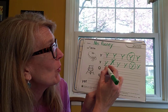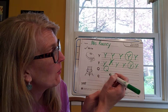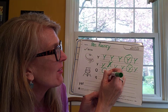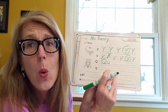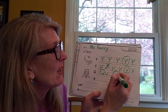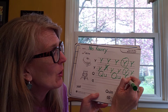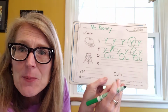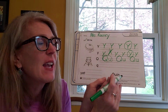So Q is basically an O with a kickstand. And then we're going to put a lowercase u right next to it, because that's how we hear qua, okay? So we're only going to put three of those. Q, U. Okay? And you may circle your favorite one. And I'm going to circle my first one.